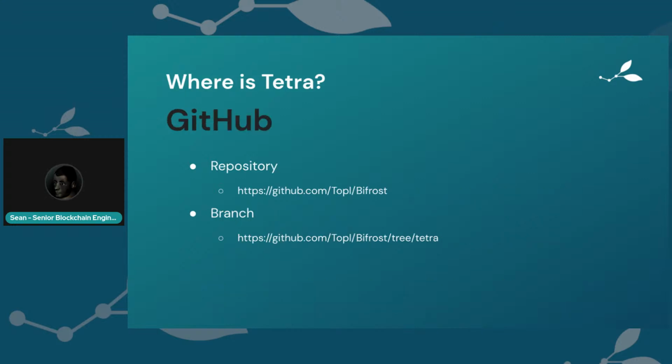Now, where is Tetra? The code for this, pretty much everything we do at Topl, or as much as we possibly can, is open source. We want to make sure that as much of the world as possible, as many eyes as possible, can see our code and audit our code and criticize our code, or maybe with any luck compliment our code and reference our code and reuse our code and build new blockchains or new technology with our code. Wouldn't that be awesome? But for the most part, it opens the door for criticism, which is extremely important in the blockchain space. We can't just assume everything that we do is perfect, unless I did it.